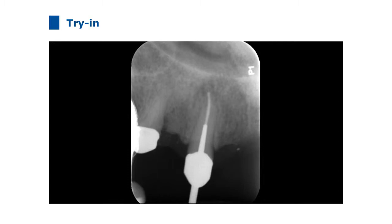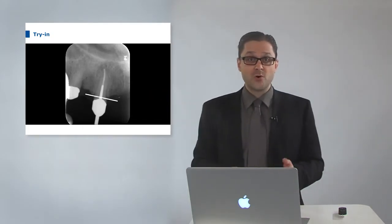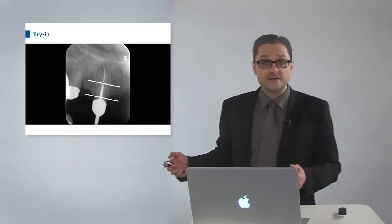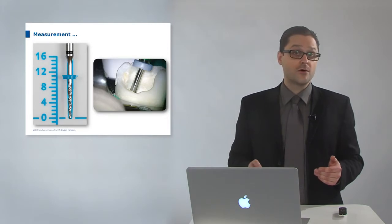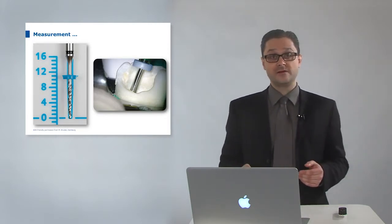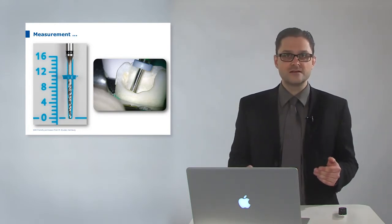Here you can see the try-in of a post. The dentist is checking if he is deep enough. The bone level is here, the post ends here, and the root canal here. So this is deep enough. Measurements are very important when you work in a root canal. You want to treat the whole length of the root canal but avoid going too deep in the bony area. The post should have the right seating depth.